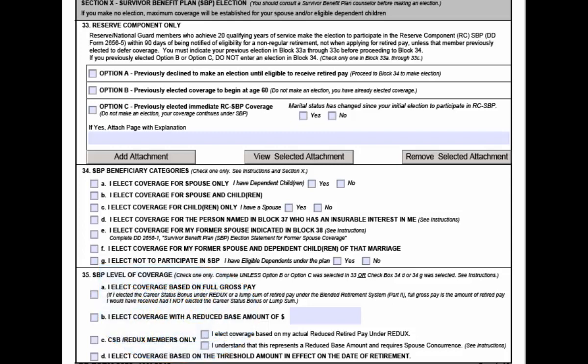In Block 35, if an election was made in Blocks 34A through F, you can elect that the SBP annuity and cost be calculated on your full gross retired pay amount by selecting 35A, a reduced amount of your choice by selecting 35B, an amount calculated on the reduced retired pay you'll receive if you elected to take a career status bonus, or the threshold amount adjusted by cost of living amounts set at $822 as of January 1st, 2018.